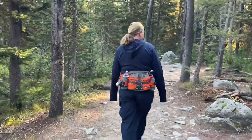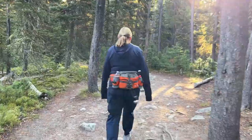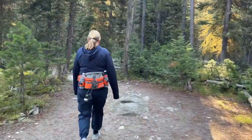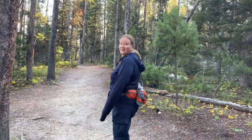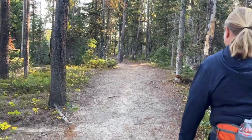But just as a little PSA, we got bear bells and bear spray. And this is the kind of time of day that bears and animals love to frequent, you know, feeding times and stuff. So just be aware. Well, they don't want to have an encounter as much as you don't want to have an encounter. Exactly. So it's a mutual relationship of respect to stay away from each other.